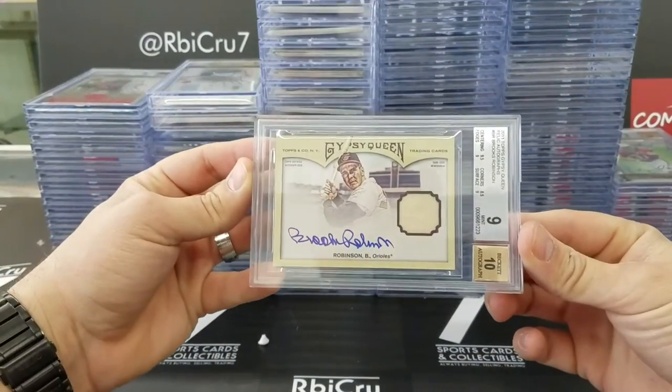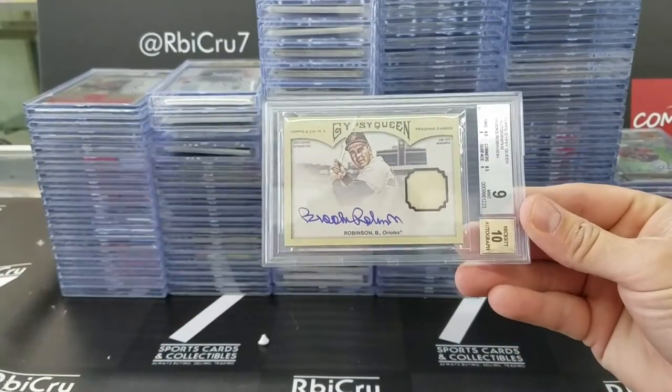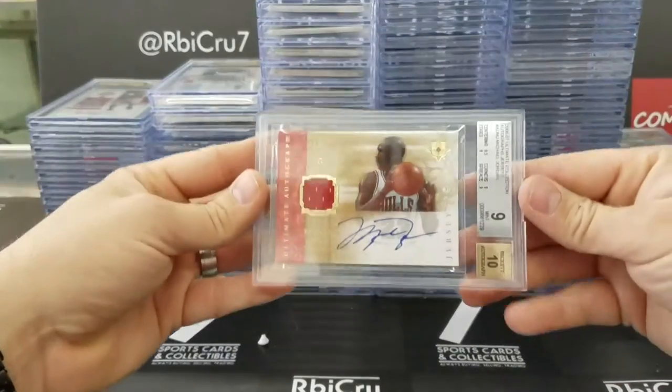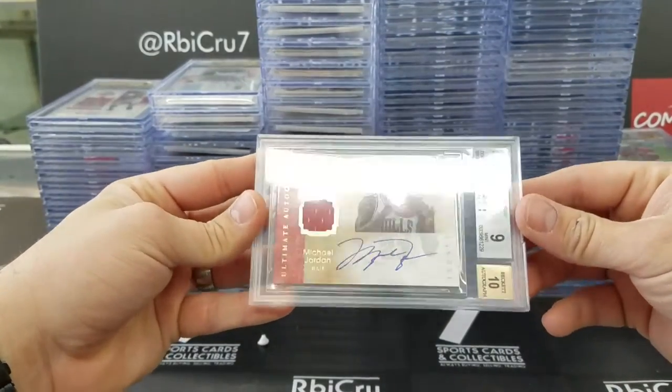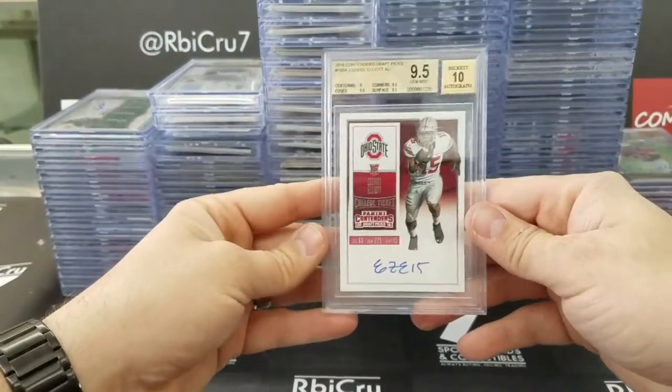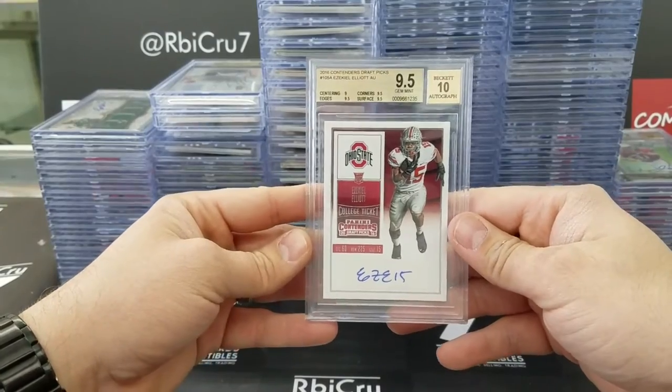I love this set. First year Gypsy King, 2011, 9.5, 8.5, 9, and 9 with a 9 grade. Still awesome grade. Michael Jordan Ultimate Jersey Autograph, 9, 10. I'll take this one. Neaton, thanks, buddy. 46 to 75. Ezekiel Elliott, three 9.5s and a 9, 9.5, 10 grade.